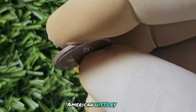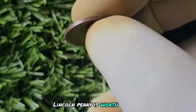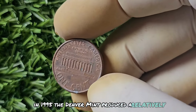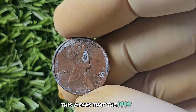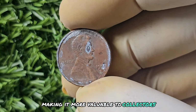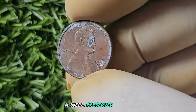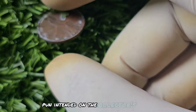Now, you might be wondering why the 1995 D Lincoln penny is worth so much. Well, it all comes down to rarity and demand. In 1995, the Denver Mint produced a relatively small number of pennies compared to other years. This means that the 1995 D Lincoln penny is harder to come by, making it more valuable to collectors. Additionally, the overall condition of the penny plays a significant role in determining its worth. A well-preserved 1995 D Lincoln penny can fetch a pretty penny, pun intended, on the collector's market.